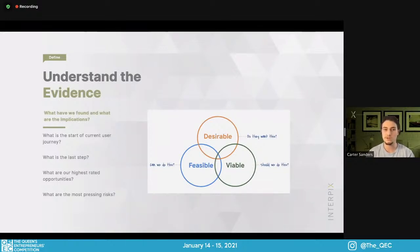Some questions that you can ask are, what is the start of the current user journey? What's the last step? Based on everything that we just put together, what are our highest rated opportunities? What are the pressing risks associated with these opportunities? Is this going to be desirable for our clients? Should we do this as a business decision? Is this feasible for our design team? Do they have the resources? Do we have the engineering capabilities? Do we have the integrations to be able to even do this thing that we set out to solve? So definition is about asking yourself the hard questions, narrowing down all of the different possibilities to solve the original problem that you set out to solve.